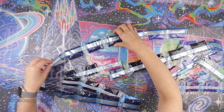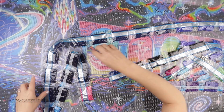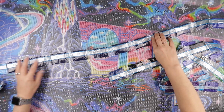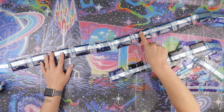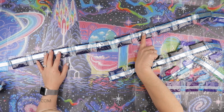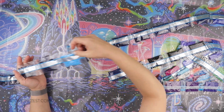797, we have 3. 336, we have 3. 823, we have 7 pouches of 823. What's the symbol on that? Okay, so that's the letter P for Peter, so at least that's not a dot.